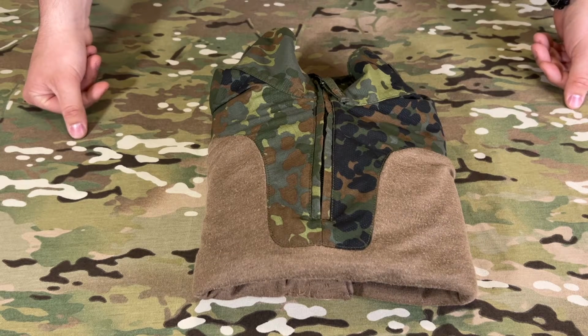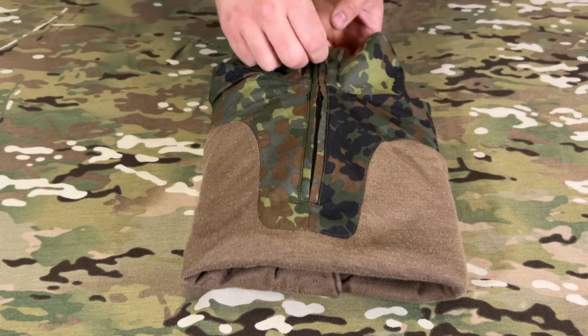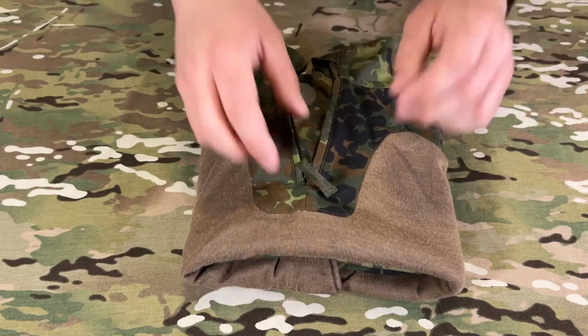This combat shirt does take a lot of design notes from very popular combat shirts from around the time, including the Arc'teryx ones and the Crye Precision ones. Up top on the neck and chest, we see a quarter zip design. This is a very sturdy zipper with a little bit of protection on the outside.